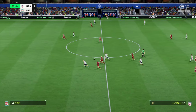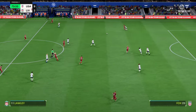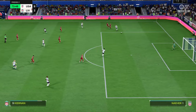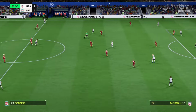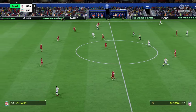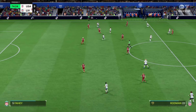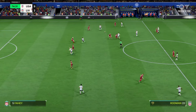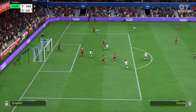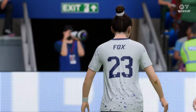Morgan. Liverpool have possession again. Holding the ball up well, looking to bring others in. Played back to Neuer. Sonnet. Morgan. Rodman. Fox. Oh, she tried to power it in when composure was surely the key.